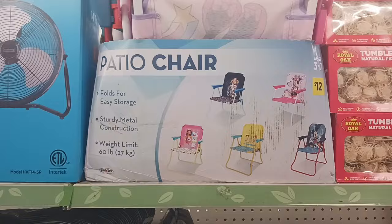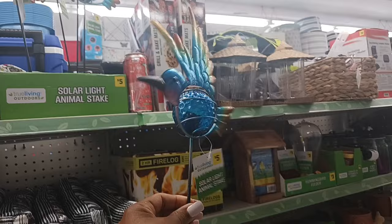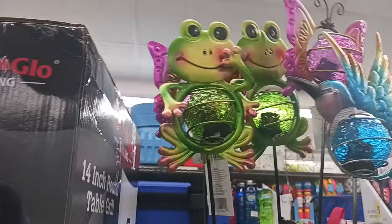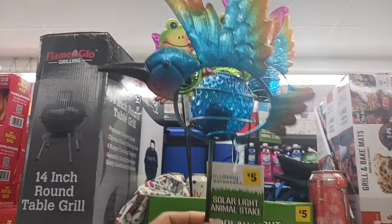All right. Look at these solar light stakes. Look at that. That would be pretty out at night, like in the yard. That is really pretty. $5. So they have the bird, and then they have the frog there. And I think, yeah, that one up there is a butterfly. I think these would be really pretty out.